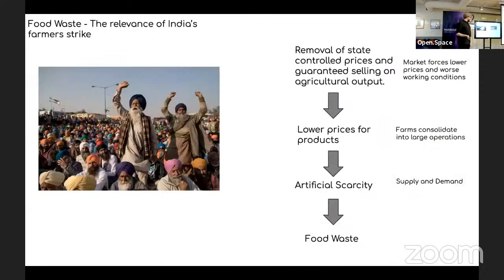And to talk about current events real quickly about food waste: how could the current Indian agricultural issues that are happening create food waste if certain things happen, right? This is a future thing.